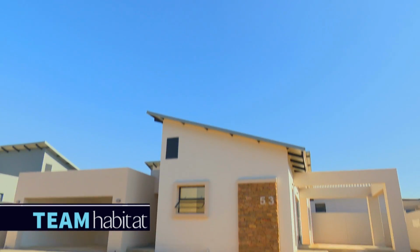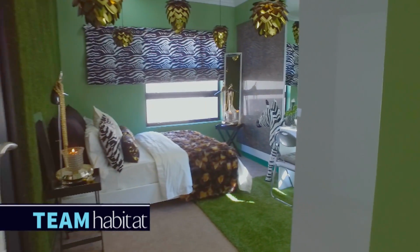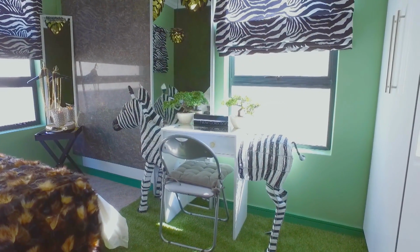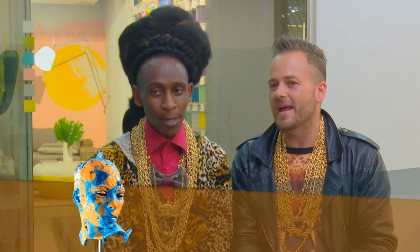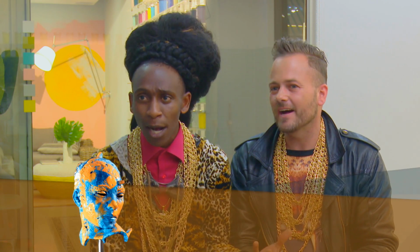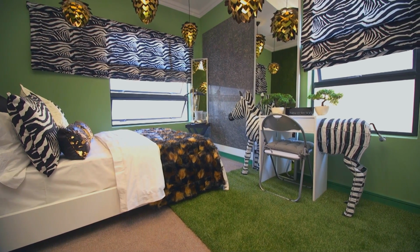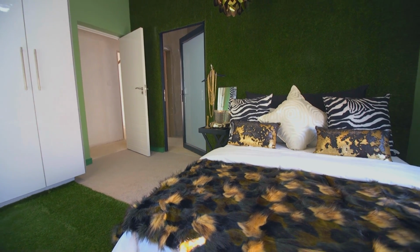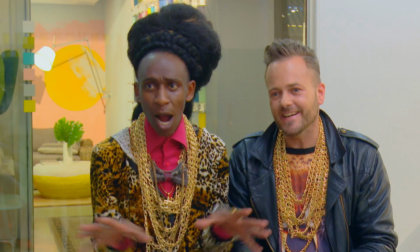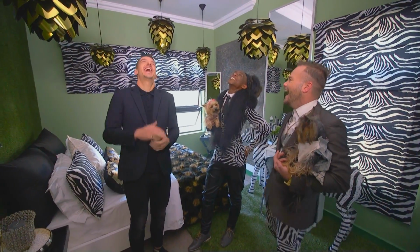From a cozy space to something quite unconventional, Team Habitat's guest bedroom is a reflection of their unique, decadent and unashamedly bold style. You want your guests to come into a room and have an experience, and feel like they are either at a hotel or have just walked into something new, different, so an escape. And we think our guest room is on point. No, definitely. It's like you're in the jungle. Yeah. Hi, welcome to the jungle!